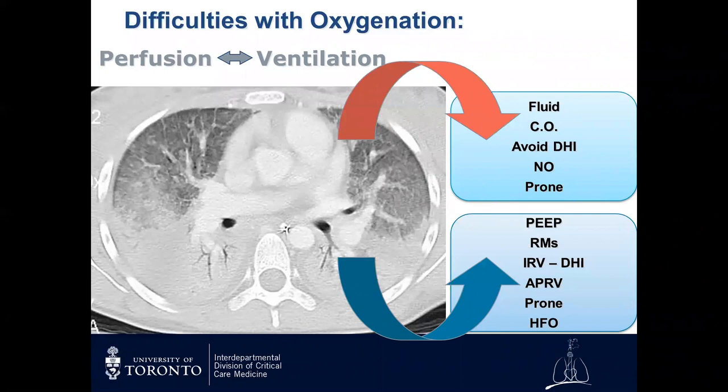I think the important lesson that the ART trial taught us is that aggressive lung recruitment can have hemodynamic consequences, right? And so I think probably we should be careful about very aggressive, very high lung recruitment maneuvers. But you have to take that in the context of all the other evidence about lung recruitment and higher PEEP, which generally have been shown to be safe and certainly effective in improving oxygenation.